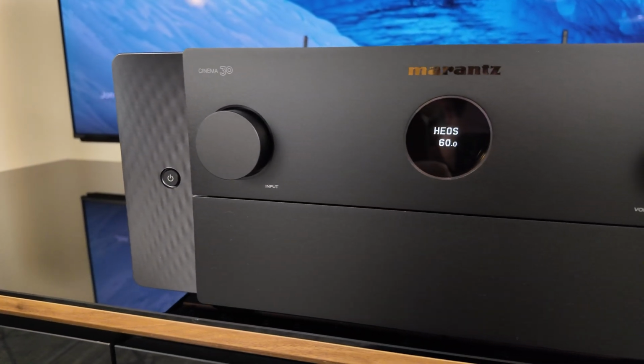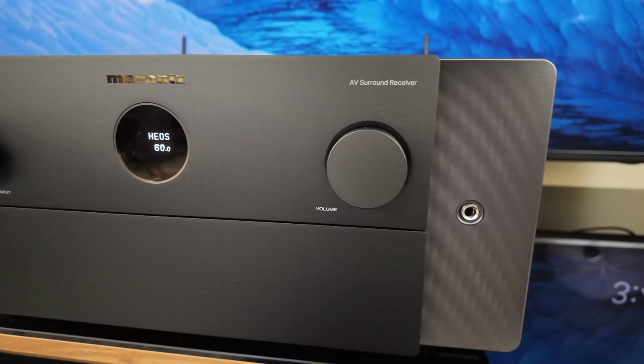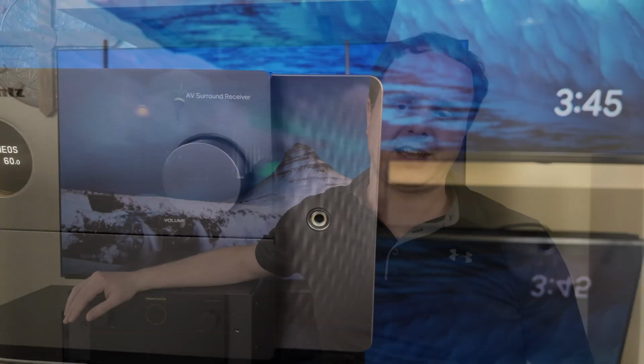So you're probably thinking at this point, enough about specs and features and build quality. What does it actually sound like? Obviously, that's the most important thing, right? So I have been using this thing for a year now. I actually looked up my purchase date for this receiver on Best Buy's website, and I bought this thing on May 3rd of 2024. So it has been just a little over a year at this point.